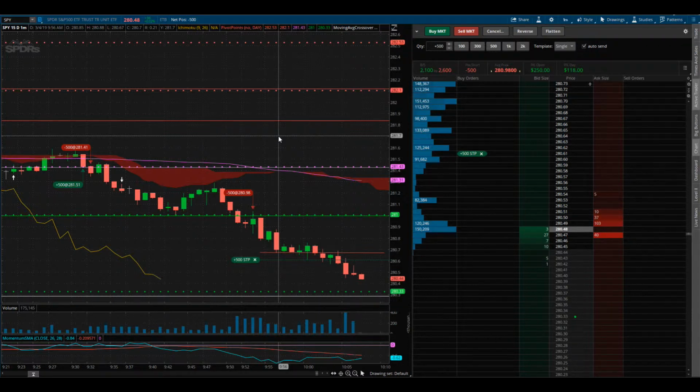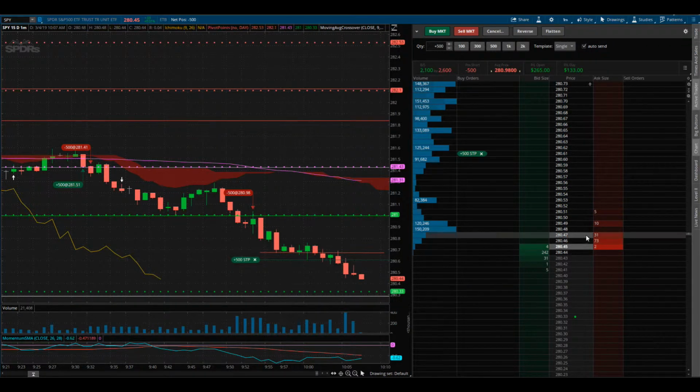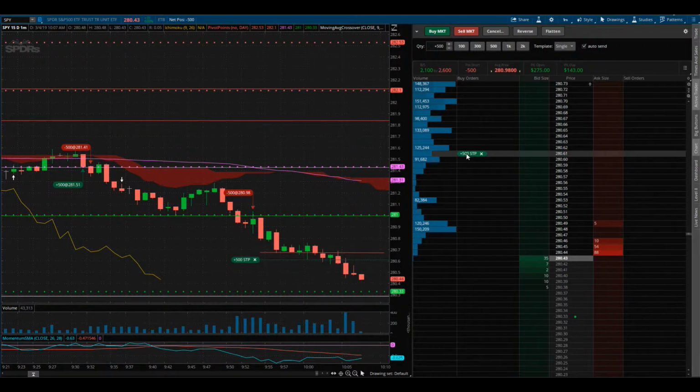It's Monday, March 4th, and we are in a trade in SPY right now. Our target was 44. We're just getting a 44. Now our new target is 33.